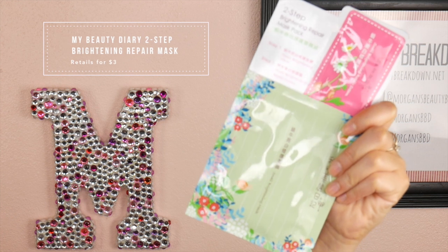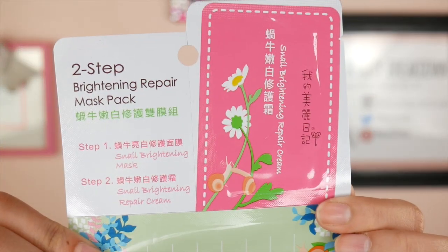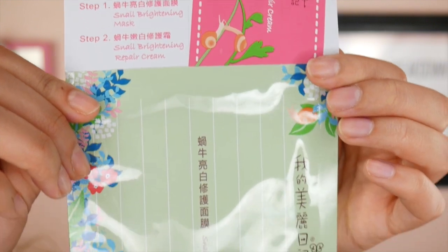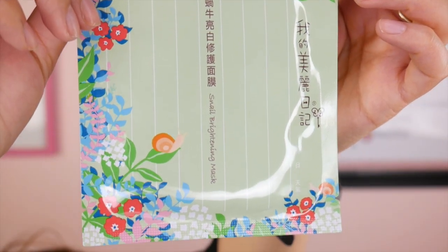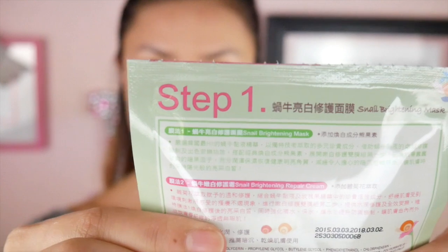This next mask is from My Beauty Diary, and this is the 2-step moisturizing repair mask pack. Now, this is a 2-step pack like the name implies. So I first applied step number 1, which is the sheet mask, on my freshly cleaned skin. This mask in particular is really good for not only brightening your skin, but it's good for those of us who have dry skin because it's really hydrating.